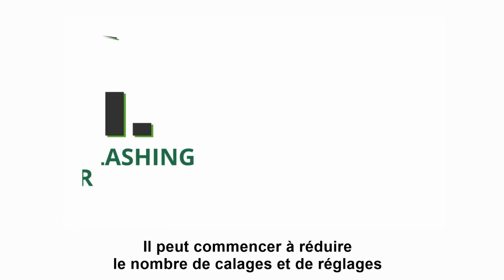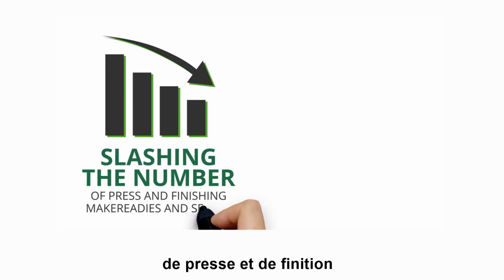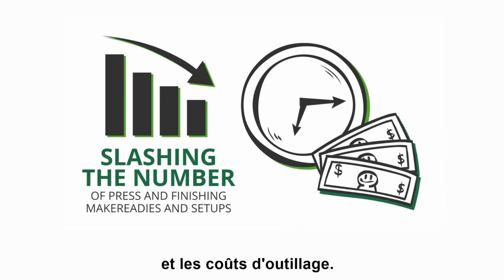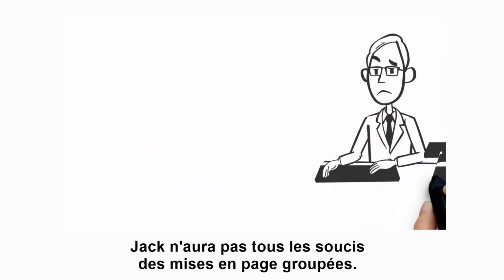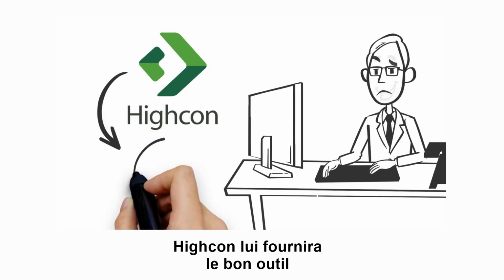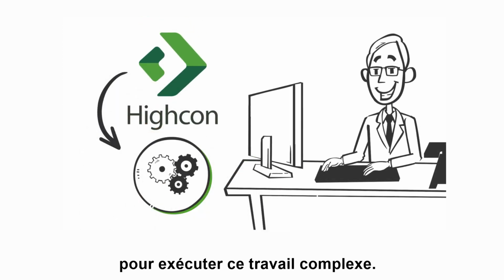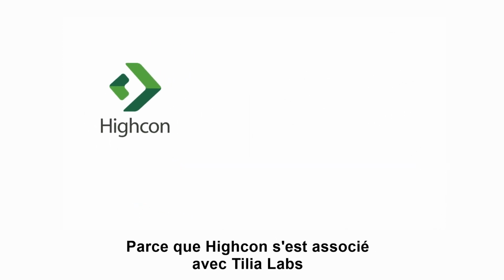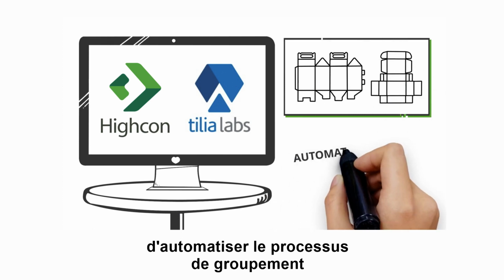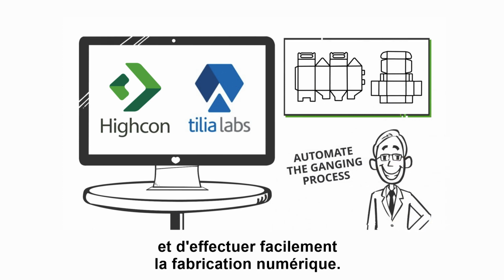He can start slashing the number of press and finishing make-readies and setups and shrinking turnaround time and tooling costs. And don't worry, Jack won't have all the hassle of building the ganged layouts. Highcon will provide him with the right tool to do that complex job because Highcon has teamed up with Tilia Labs to enable customers like Jack to automate the ganging process and easily implement digital manufacturing.